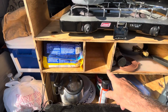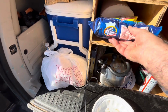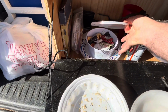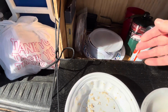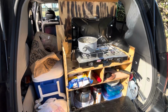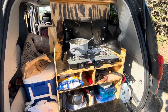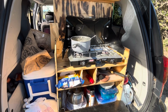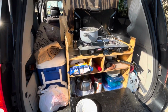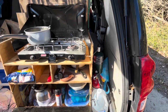Usually keep my coffee cup there. I do have some wipes and some paper towels. Additionally, I have my pot for coffee, some condiments, paper plates, regular plates, and then more canisters. When I was designing this, I used the REI one, but then I had to adapt it for my special circumstances because I wanted it to work for both my minivan and also the back of our Jeep. As you can see, the cooler fits nicely next to it. And then on this side, I do have a fire extinguisher, some extra water, trash bags, and that kind of stuff.